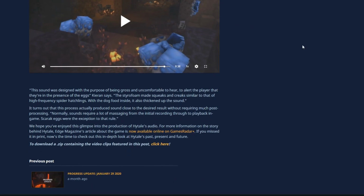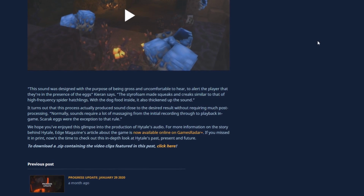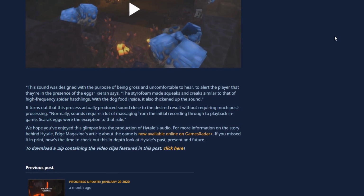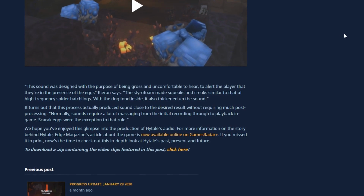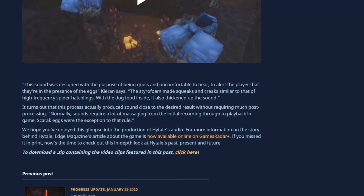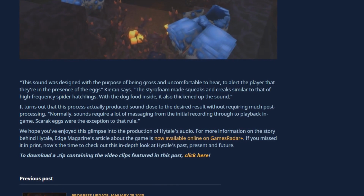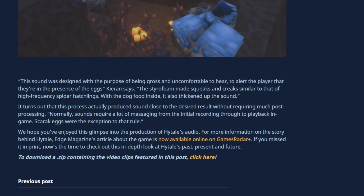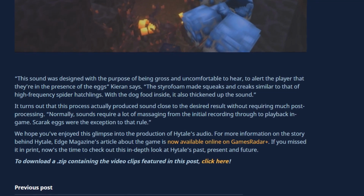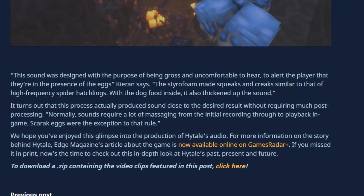So, guys, this sound was designed with the purpose of being gross and uncomfortable to hear, to alert the players that they are in the presence of the eggs. Kieran says the styrofoam made squeaks and creaks similar to that of high-frequency spider hatchlings, with the dog food inside. It also thickened up the sound. It turns out this process produced a sound close to the desired one without requiring too much post-processing. Normally this sound requires a lot of massaging from the initial recording through the playback in the game. Scarak eggs were the exception to this rule.